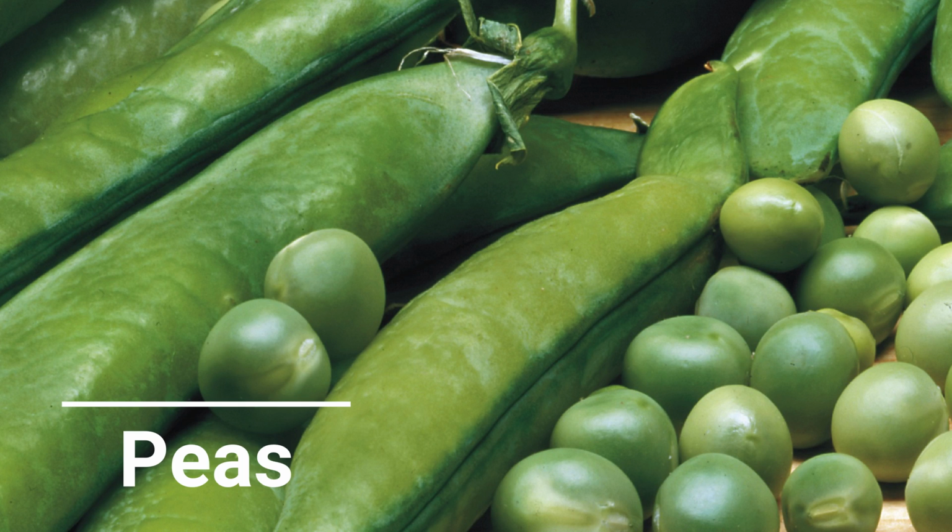Peas are another great addition. I absolutely love growing peas. They're really fun, taste amazing fresh off the vine. I absolutely love them. And they're really easy to germinate. They grow really well in the cool temperatures.